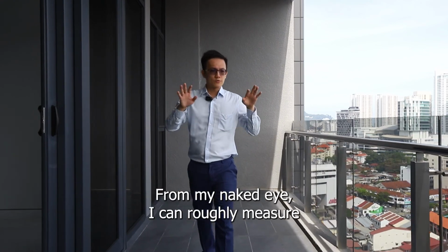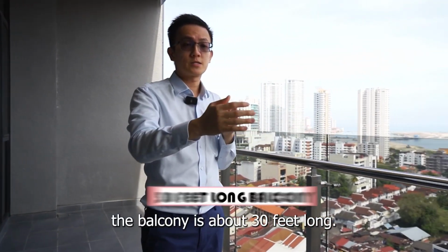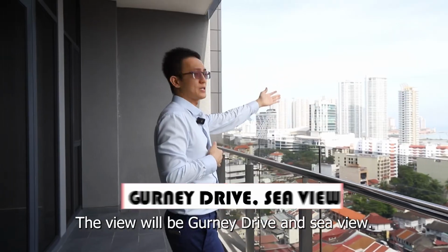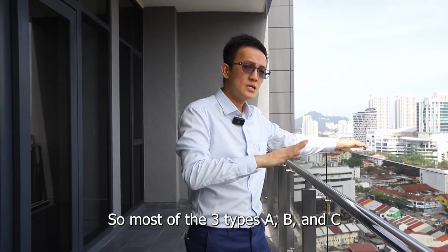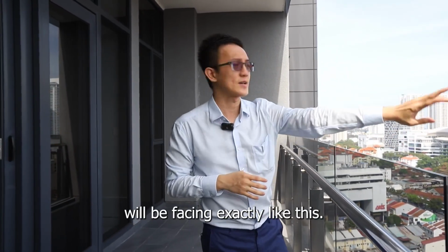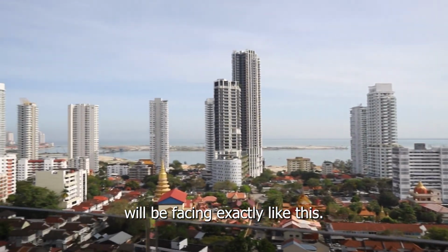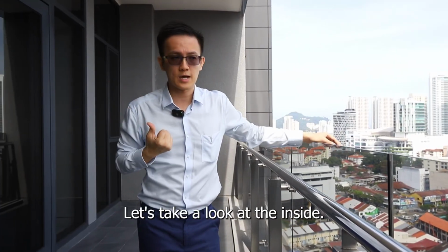From my naked eye, I can roughly measure the balcony is about 30 feet long. The view will be the Gurney Drive and the sea view. So most of the types A, B, and C will be facing exactly like this. So let's take a look at the inside.